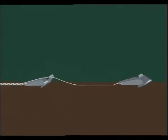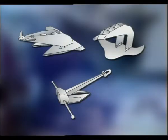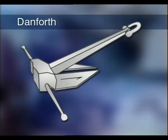A piggyback anchor is a second anchor deployed behind the main anchor to provide additional secure hold in the seabed. Some of the most efficient anchors in use today include the Stevpris 15-ton, the Bruce twin shank, and the Danforth 15-ton.